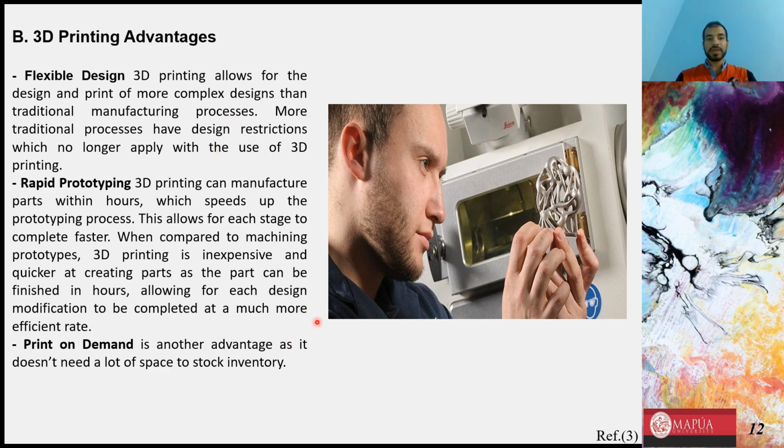We are getting to the advantages of 3D printing. Flexible designs, rapid prototyping, and print on demand. Print on demand is another advantage as it doesn't need a lot of space to stock inventory, which is very important nowadays, especially for supply chain channels needing to rent warehouses and things like that.